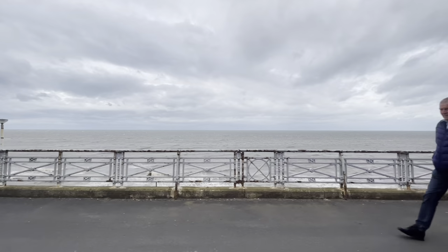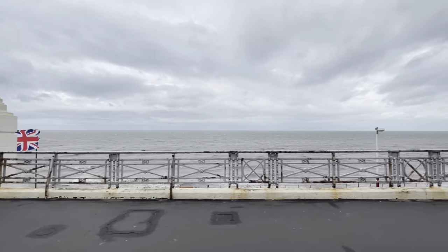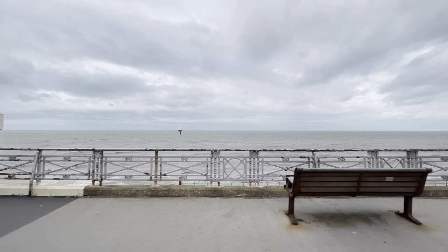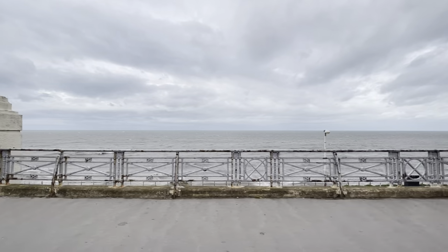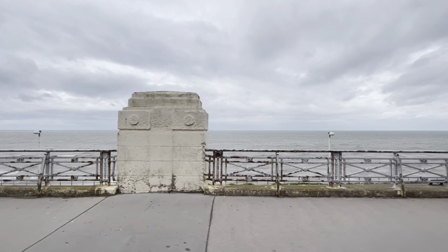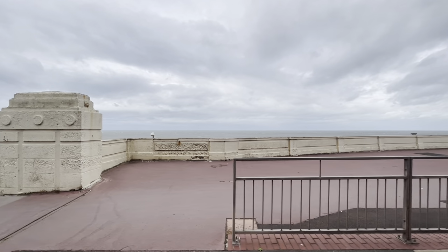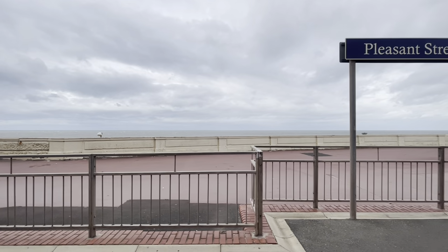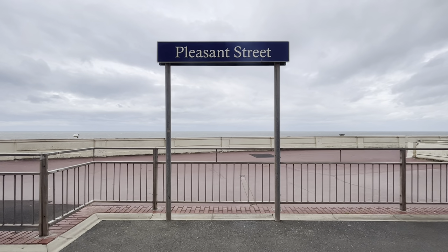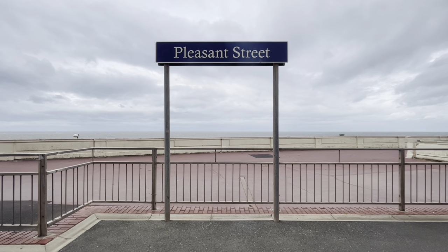This is where I like to come to look at the views, because you do seem to see a bit more from up this way. There's nothing to block your view, than when you're on the Golden Mile. You've got the piers in the way and you're a bit lower down. But this is where I like to come to look at the views of the Lake District and Wales and things like that. You can see all of them up here now. This stop is Pleasant Street. We're just opposite the Claremont Hotel.